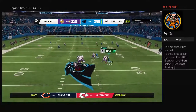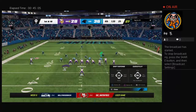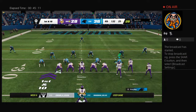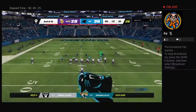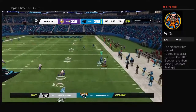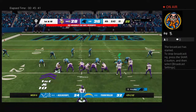Back to throw. Steps away. And this turns into a nice gain with a slide at the end. They'll look to throw. And he can't get a throw off. He's taken down. What a huge play at this point in the game. He'll look to throw. Rolling to his right. And he's got this to Jefferson.